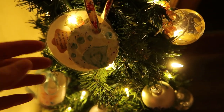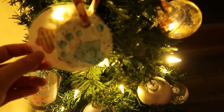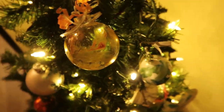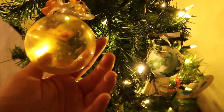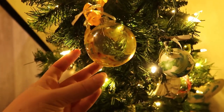Okay, let's go through this tree. The first one we have here is this little paw print at the top, and this was done by a black and white ruffed lemur. And then if we keep moving around, we have this guy. This was done by a giraffe. I forget where. Not labeled, but it was done by a giraffe.